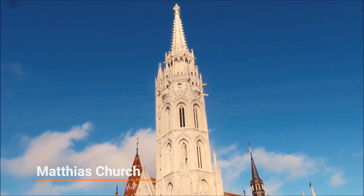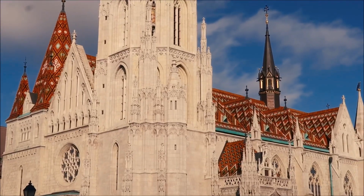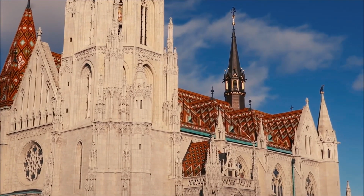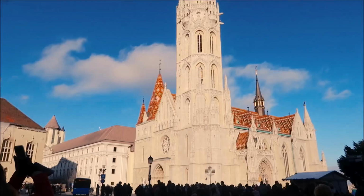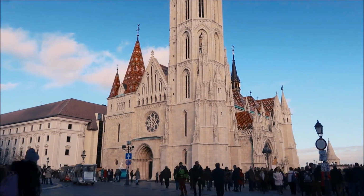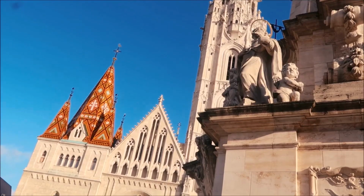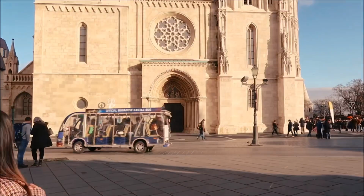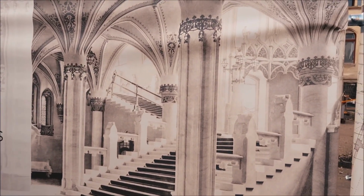The area where the Fisherman's Bastion is, and the first thing that we will see right in front of us is Matthias Church. It is one of the most historic sites in the whole city of Budapest, and was believed to have been first constructed back in the time of Saint Stephen himself, as he was the first king of Hungary. It also served as the coronation site for 2 pairs of king and queen, and one of which is Franz Josef and Sissi. Guys, it should be really nice inside.